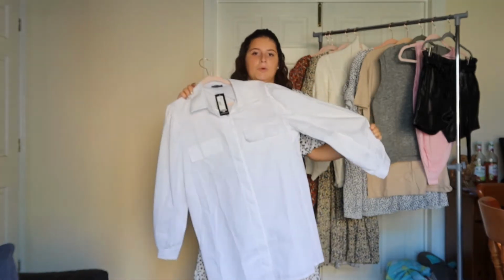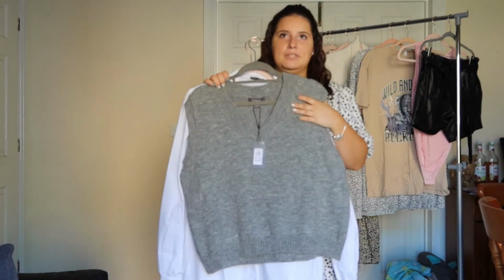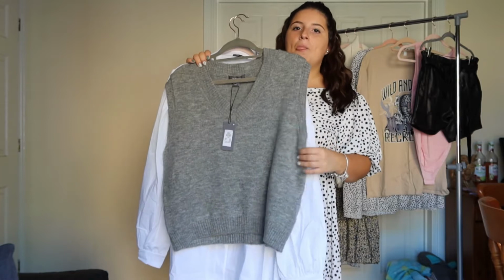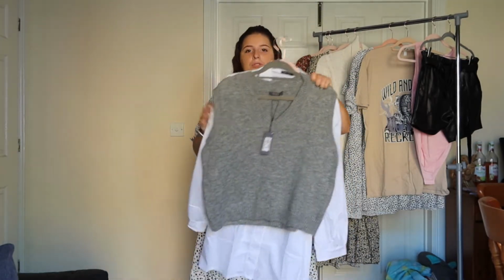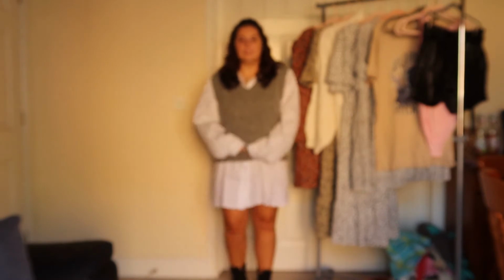And what I plan to put with this is this vest over the top, which is also from my last week's video, which is a shopping trip styling video, so go check that out if you haven't already watched it, because it features things like this. And I thought what I would do is pair them both together with my Doc Martens and see how that looks. So this is how this looks all together.